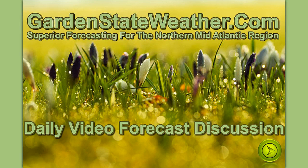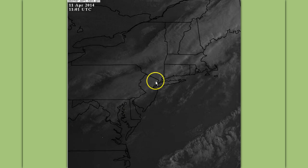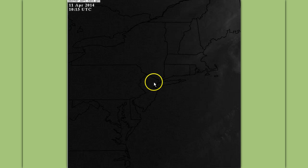This is forecaster Robert Smith with the daily video forecast discussion for Friday and the weekend, and it's looking like a fine one indeed. This is for Friday, the 11th of April, 2014. We'll start the day with the visible satellite imagery this morning as the sun's coming up. Plenty of mid and upper level cloud cover moving into the region.